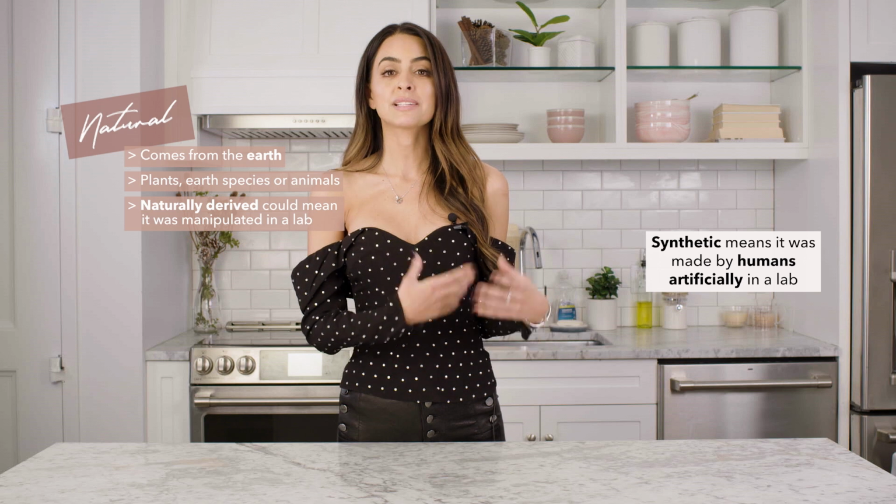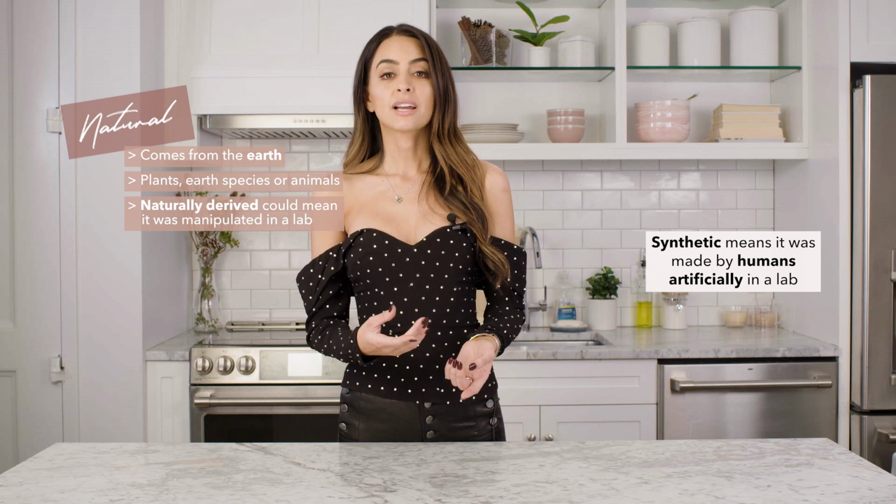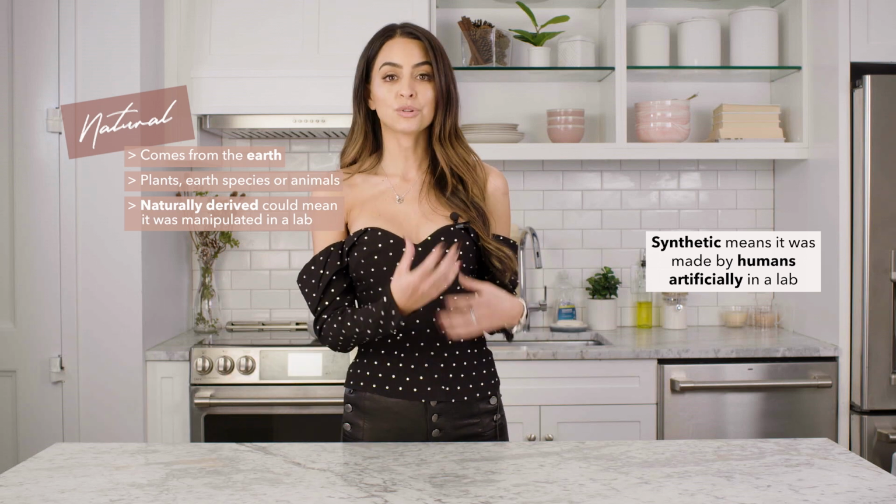Even worse than natural is naturally derived, because naturally derived just means that it started with something that came from the earth or an animal, but then it could also be manipulated in a lab. So really, naturally derived is kind of a synonym for synthetic, because synthetic means that it was made in a lab, whether it was from the earth first and then changed in a lab, or whether it was just created in a lab. So naturally derived and synthetic are basically the same thing. Don't fall for that.